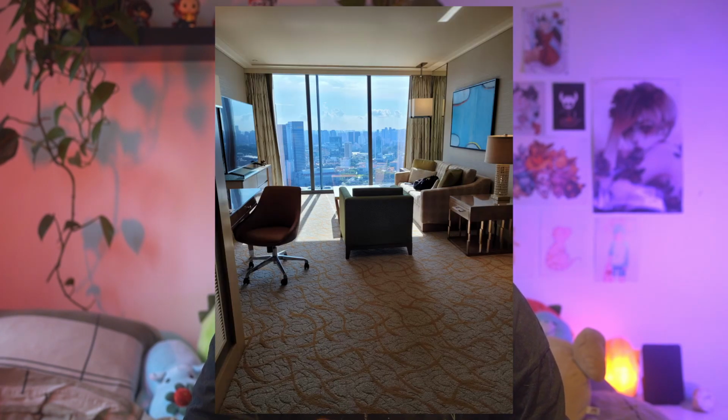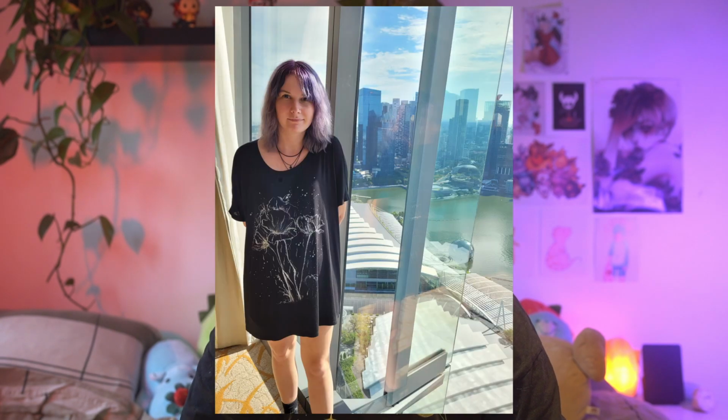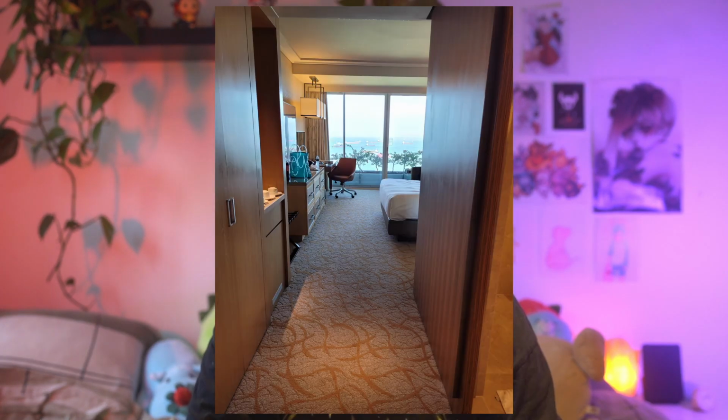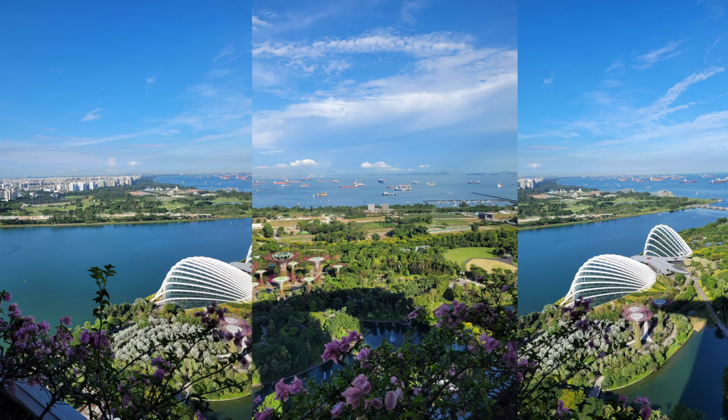As I said, we stayed there for 2 nights. So we had 2 rooms, one for my sister and I, and one for my parents. They were like suites and they were on the 57th floor? Sorry, 40th floor. The pool is on the 57th floor. And my mom made sure that we had a room on each side of the building. So I think my sister and I had the skyline view, and then my parents had the Gardens by the Bay view. It was very beautiful.